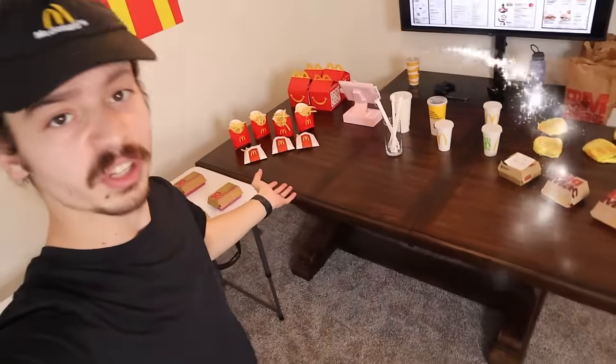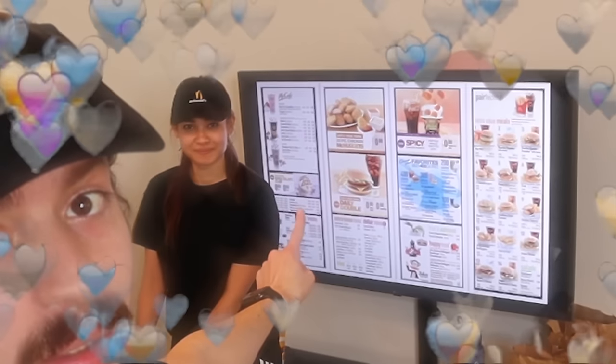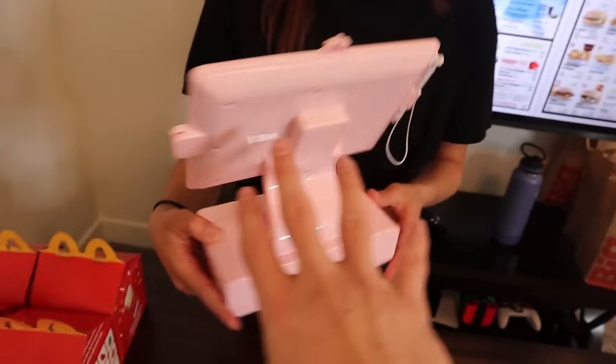There it is, our first ever McDonald's at home. And look at that cute worker. Might ask her for a number later. What can I get for you? Look at this cute thing. Yeah, we even have a cash register right here. It's not like an official one because we are not going to be asking for money.